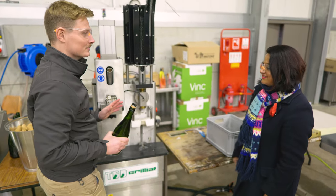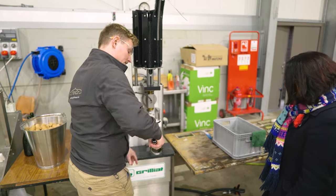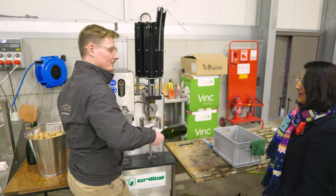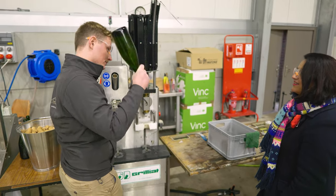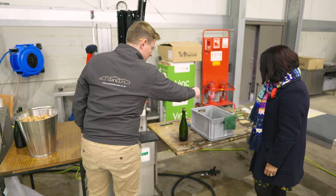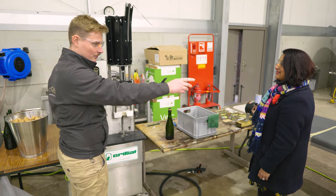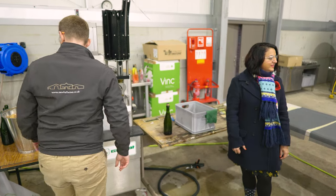It's very fast. It might need a bit of a slow mo. And then after that, we've got to mix the dosage in. Okay. So you've got to be careful. You've got no one behind you. And then it's moving on to the next couple of steps, just cleaning the bottles. Okay. And then it finishes with a lovely gold foil, which is behind us over here. But would you like to have a go?